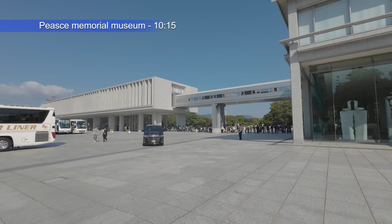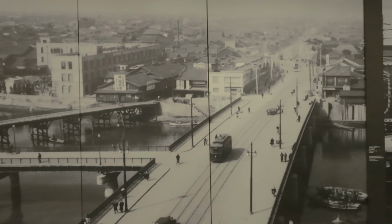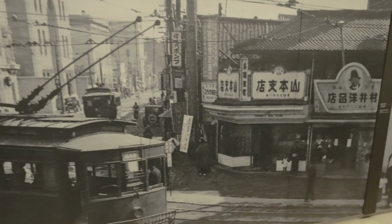There is a queue for the Peace Museum, as it's the most visited place in Hiroshima. The museum opened in 1955 and is dedicated to documenting the atomic bombing of Hiroshima in World War II.